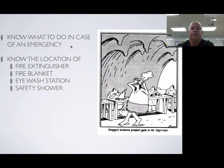So step number 1 is very simple. Go to the phone, dial 911. The phone is in the front of the room, and if you dial 911, it'll take you right to an operator who will get help here as fast as possible. Also, right next to the phone is a list of important phone numbers, including the school nurse and the attendance office and administrative office. Please call those numbers also to get the administrative and the school nurse up to the room as soon as we can if there is an emergency.